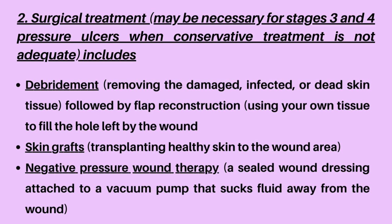After conservative treatment, we have the next modality, surgical treatment, which may be necessary for stages 3 as well as stage 4 of pressure ulcers. Here in stage 3 and stage 4, conservative treatment may not be adequate enough. The first management is debridement, where we remove the damaged, infected or dead skin tissue, which is followed by flap reconstruction.